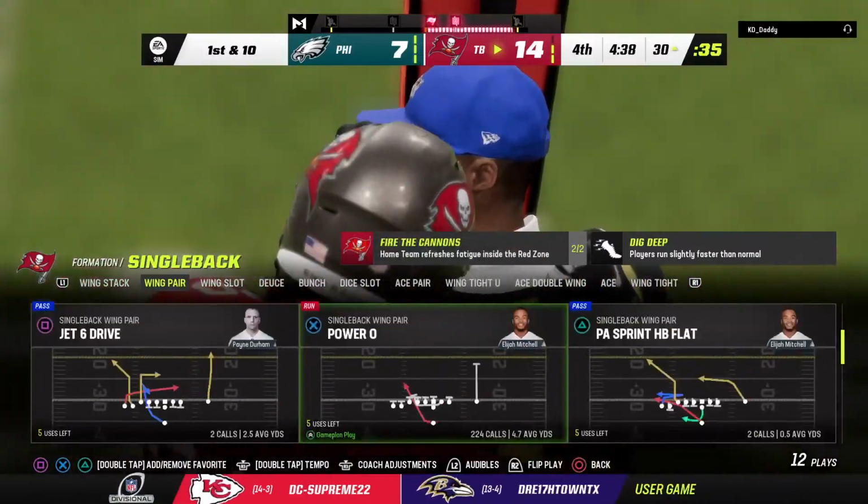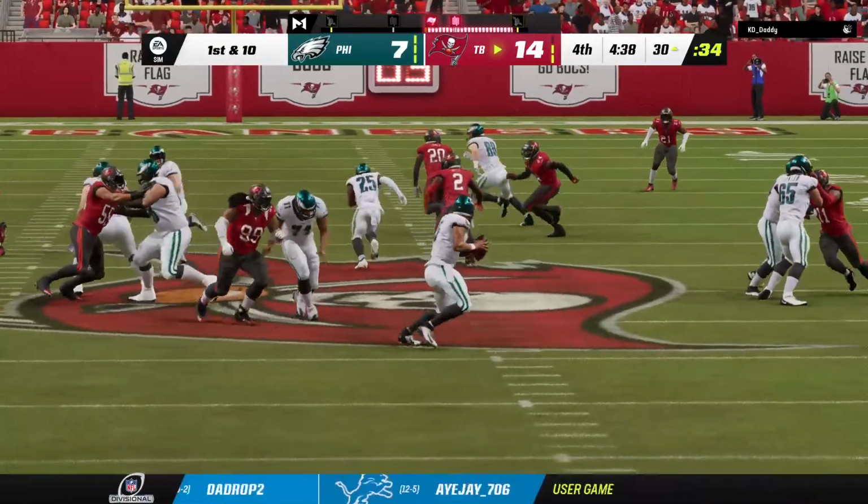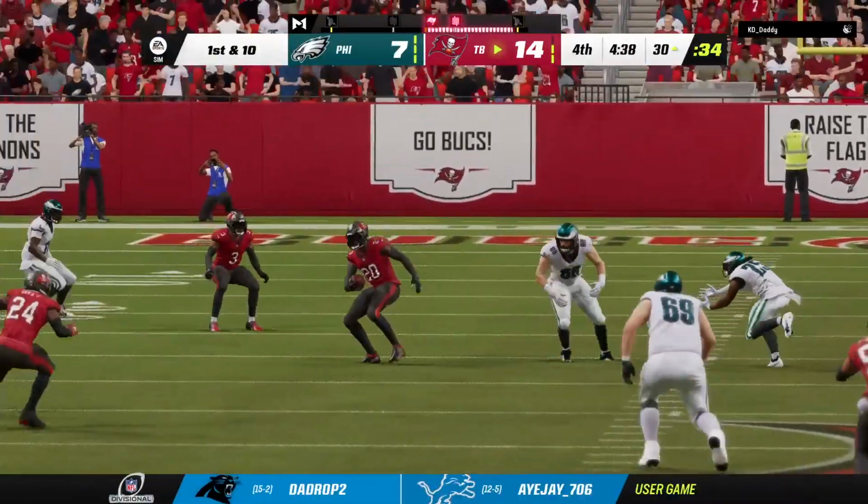Yeah, he knows that you can't take a sack there, so you had to try and force one in. Now, this might not be a throw he makes in the 2nd quarter, but he had to take the chance there, and this one wound up being intercepted.